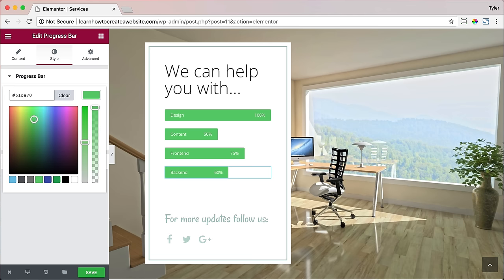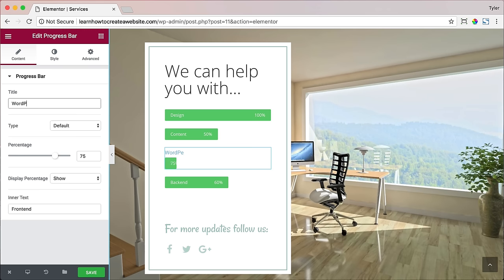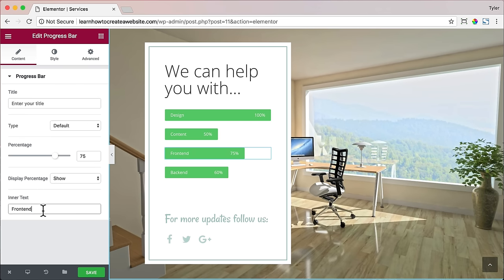And what we can also do is click on something like front end and add in a title and that will go above it and that would look fine. Or we can go below for inner text and put it in right there. So I want to say that I'm good at WordPress. 75, no way. I am 100%. All right, but maybe my design is not 100%. Maybe that's 82. And that looks awesome.